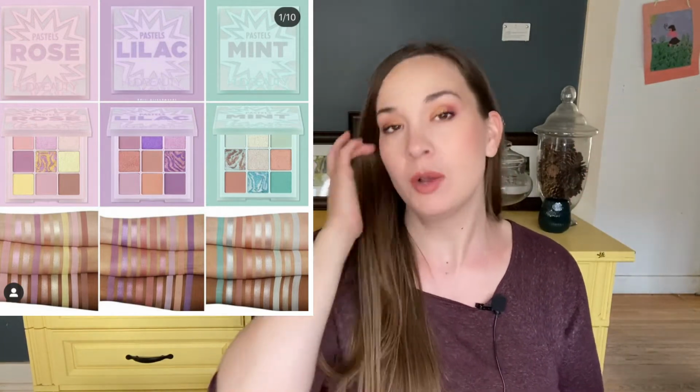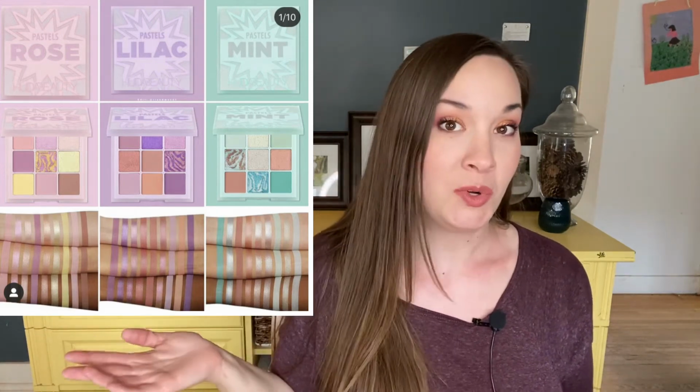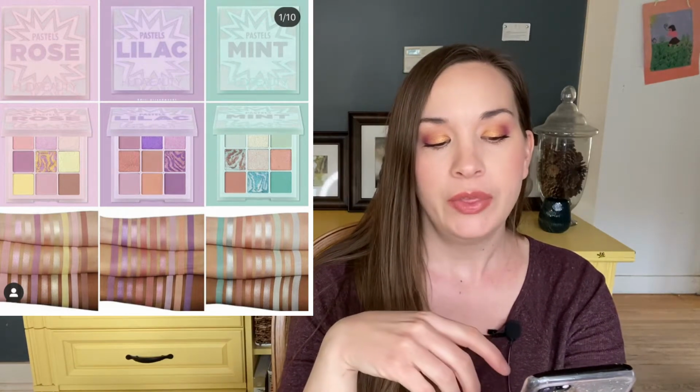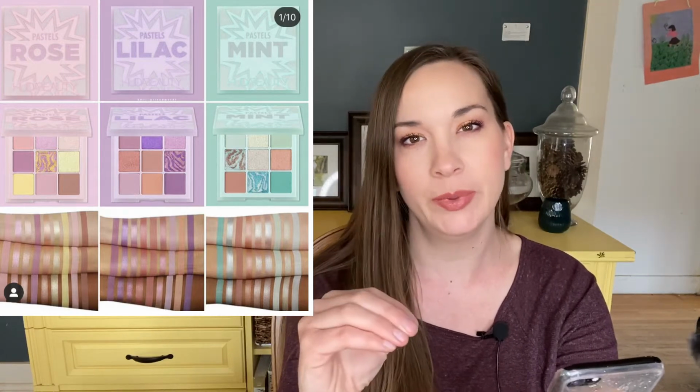Mainly because they throw in some super wearable neutral shades. I like that. When ColourPop released their version of these things, I thought those were great, but I do appreciate the fact that these have more natural shades in addition to the pastels. That being said, I'm not going to get any of these, but if I was going to, I don't know, it's a tie between the lilac and the rose. Actually, the lilac is winning by just a little bit.